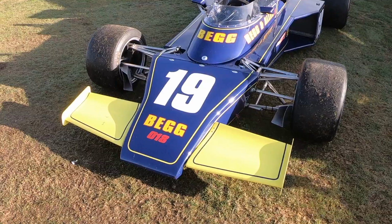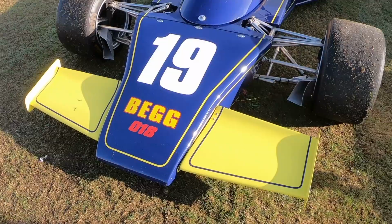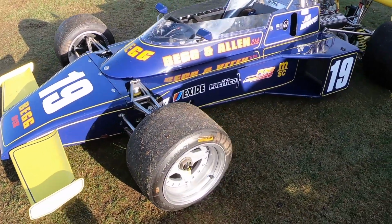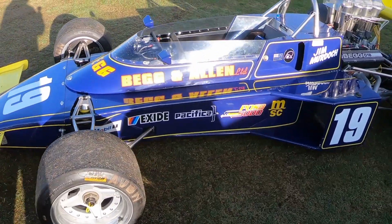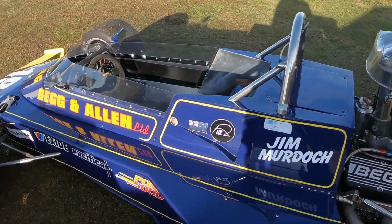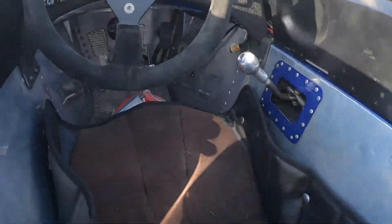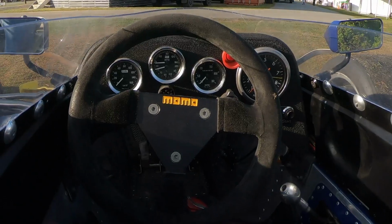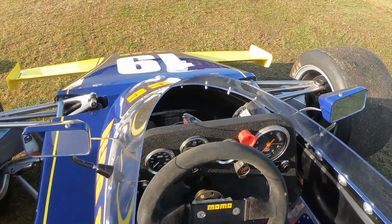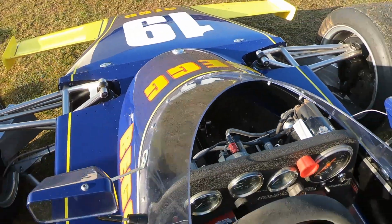This green thing down the end here was an Alfa Romeo. It was a 2.6 litre V8 quad cam. So this is the Begg. This is what the festival's all about. The guy that built these cars, George Begg, run by Jim Murdoch back in the day. Beautiful car, raced back in period with a few others.